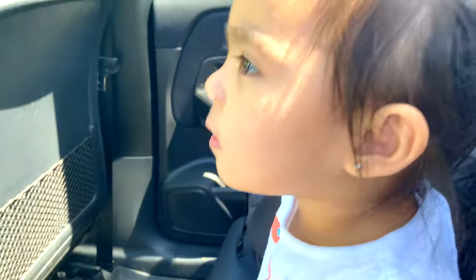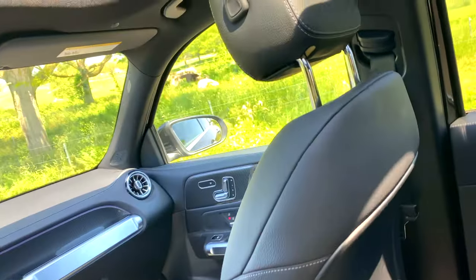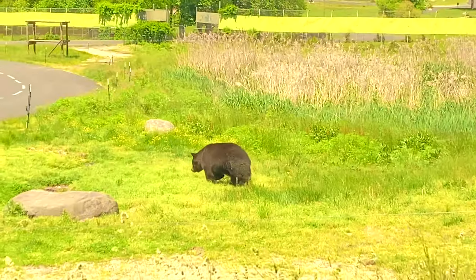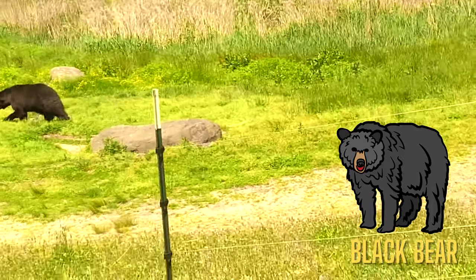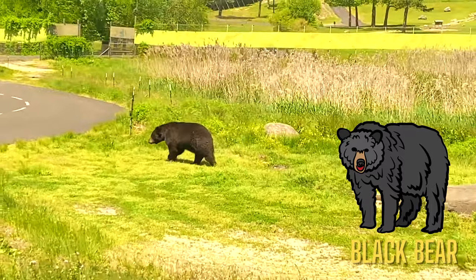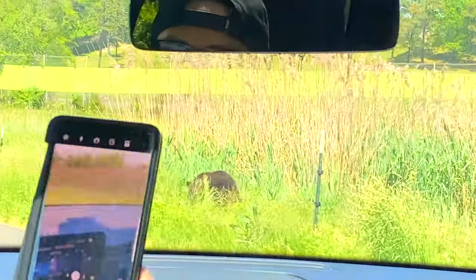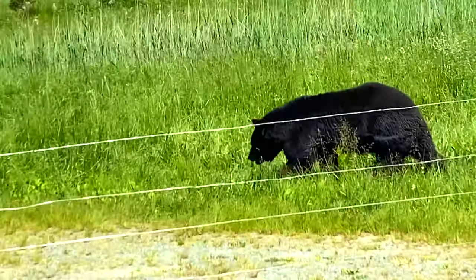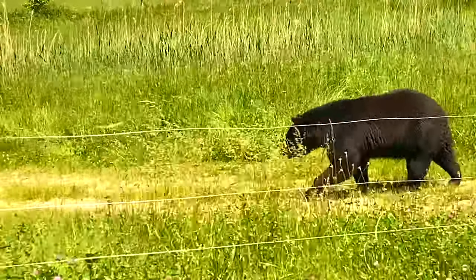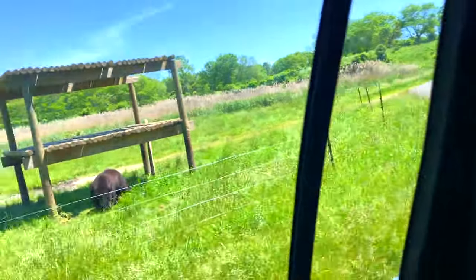Look there, Aura. Do you see that animal walking there? What's this? Hey, what's this? Wow. Black bear. Yes, it's a black bear. Black bears are really good swimmers and can swim a mile and a half easily. Wow. So cute. Where is that black bear going? Black bear's house. Yes, it looks like it sleeps there in the shade.